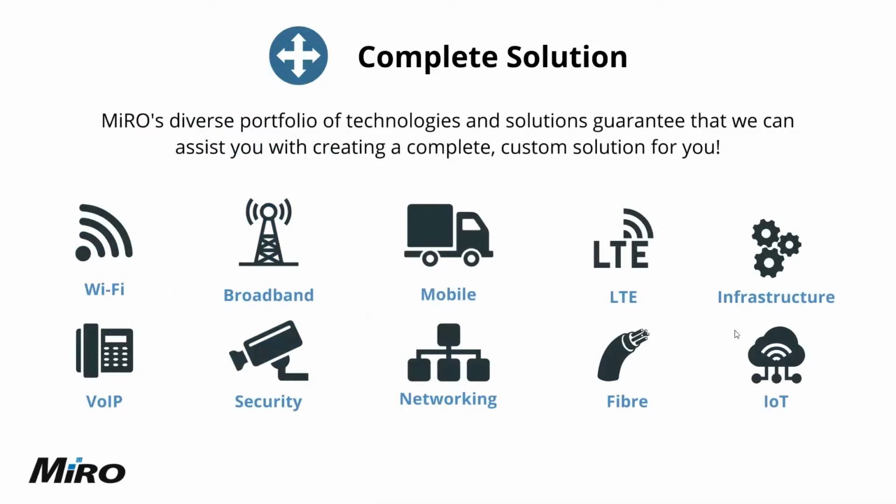Then also in regards to the fiber portfolio, we've got everything except for the fiber cable itself. So we've got the fiber routers, the fiber switches, ONUs, everything that you would need in order to fulfill a fiber solution, except for the cabling itself. And then lastly, we've got our IoT portfolio, which is growing tremendously, especially in the industry that we are currently in, with the internet and the connectivity growing every day. The IoT is growing with that.